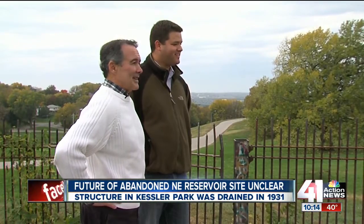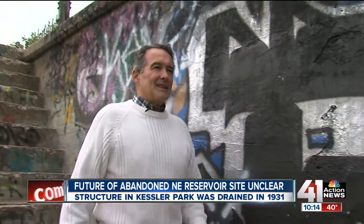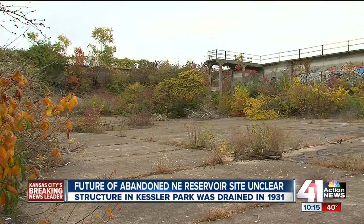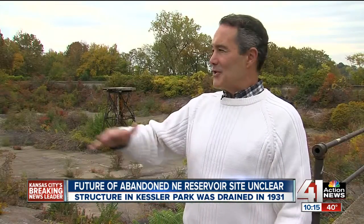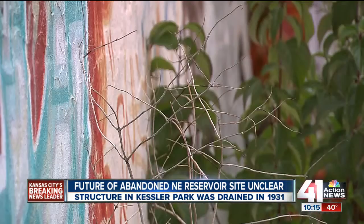As you can see, there's not any development here. As president of the Northeast Kansas City Historical Society, Dykes hopes that can change. I don't think it should be preserved to decay like this. Dykes thinks of the reservoir as a blank slate with tons of potential. It'd be wonderful to have a restaurant up here because you can see views from all directions, outdoor activities.